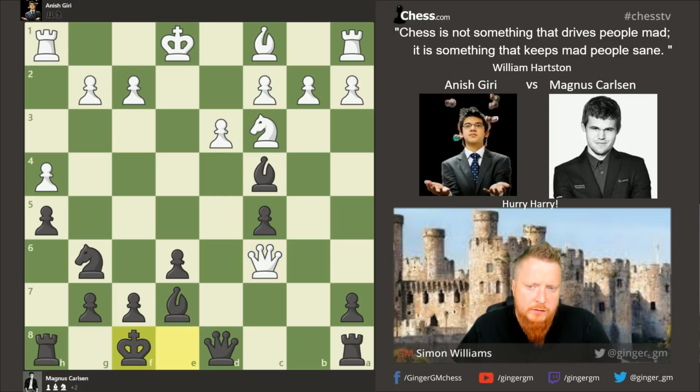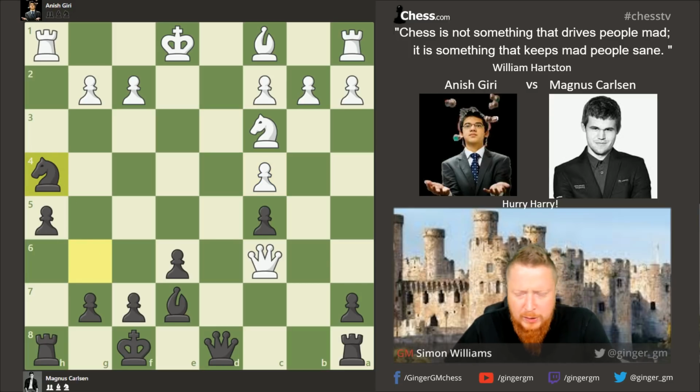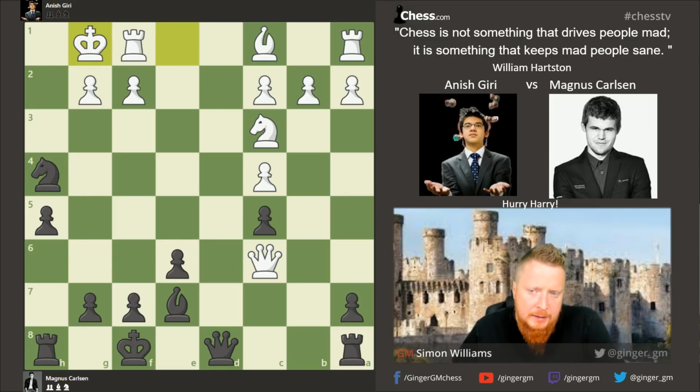So king f8, and now after this move, I say it was a sacrifice. Magnus wins the pawn back on h4, but it was just this dynamic play. It was a very, I say, mini sacrifice, but this dynamic approach is the main real thing that Magnus is doing nowadays. And now white castles, and black now moves the knight to f5, trying to find a very nice square on d4.